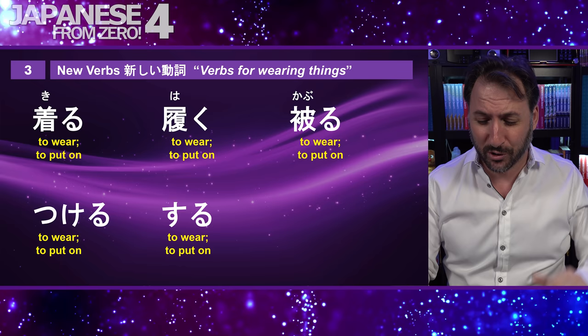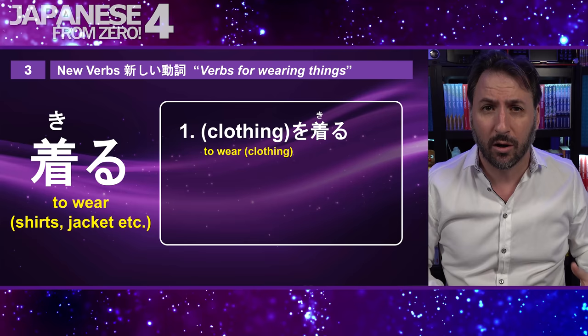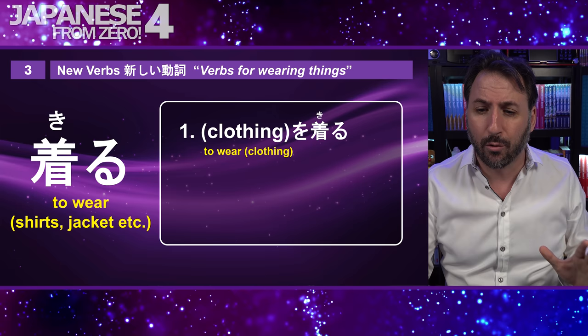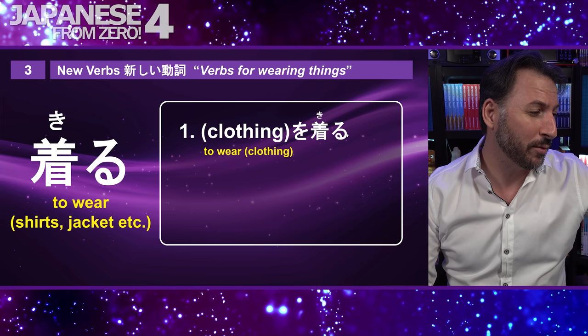Again, it is 着る. All right, so it means to wear. But what does it mean to wear? It means shirts and jackets, etc. And the pattern is the thing that you are wearing is marked with the object marker を. So something を着る. Clothing を着る.